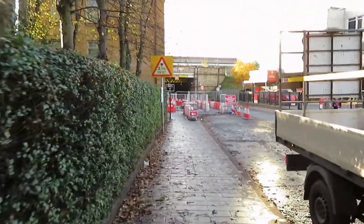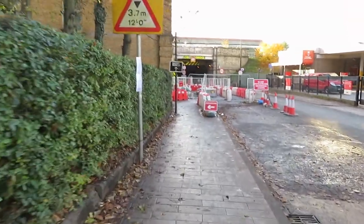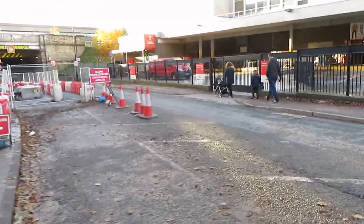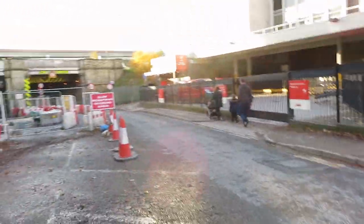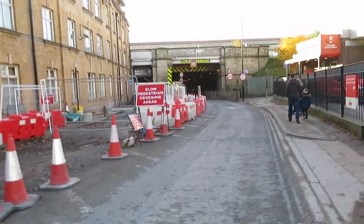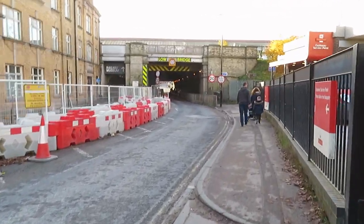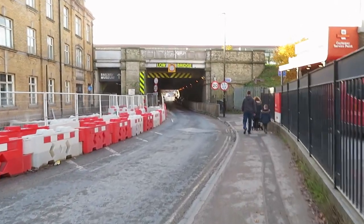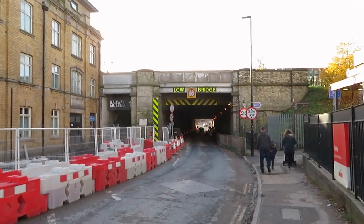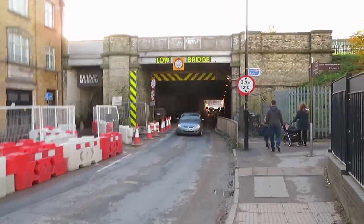I'd imagine the only thing that's changed here is all the traffic changes and stuff that's being done here. In fact, I think I might just cross over here because the shed is on the right hand side. So if I go through the tunnel on the left there, it may be blocked off at the other end, who knows. So this was the route to 50A, and the shed entrance should be on the right hand side as we get through the tunnel.